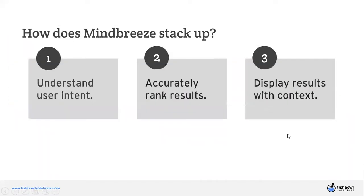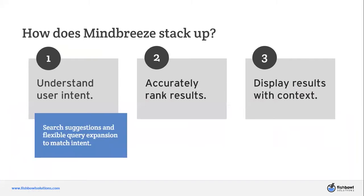So if we bring that back to our first list of three things, what is search that works? How does Mindbreeze stack up? Understanding user intent: Mindbreeze has search suggestions as well as very flexible and robust query expansion, which I talked about, that helps it to really understand the full breadth of what the user is looking for when they type a query in the query box.